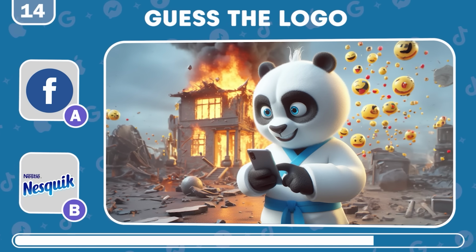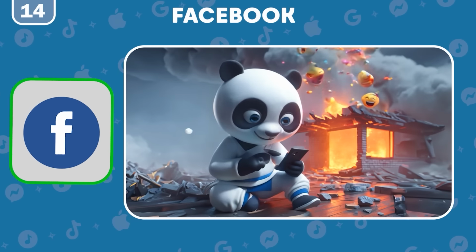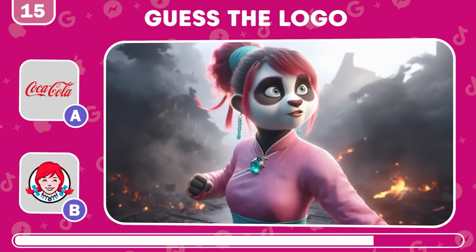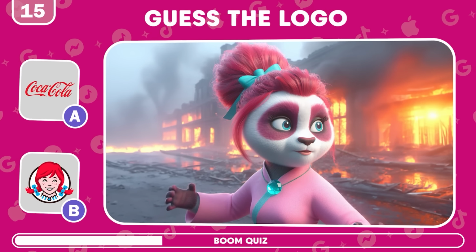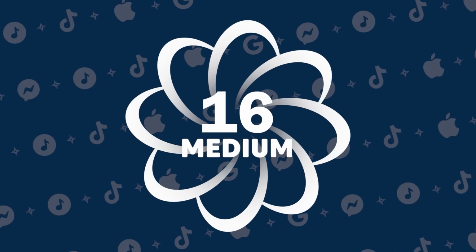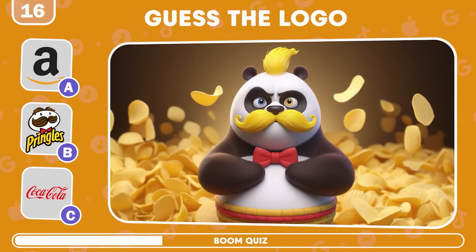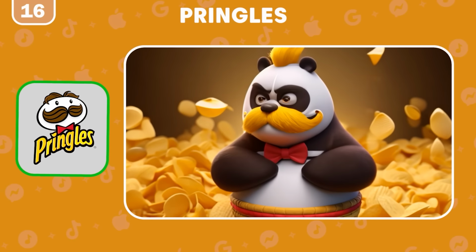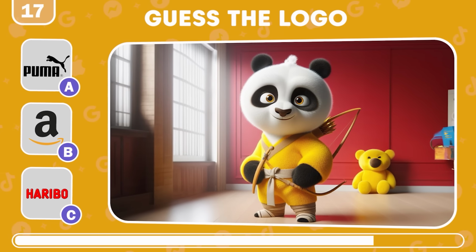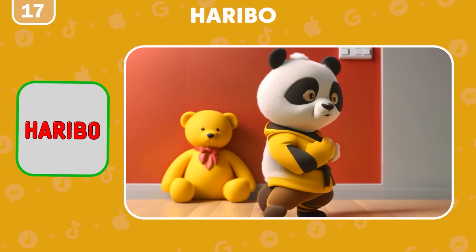What logo do you think this is? It's Facebook. Next, imagine which logo is this. It's Wendy's. Now it gets a little harder. Which logo is this? It's Pringles. Suggestion for you, this is a famous brand. That's right, it's Haribo.